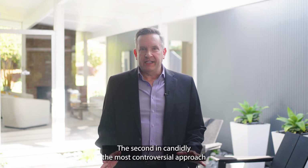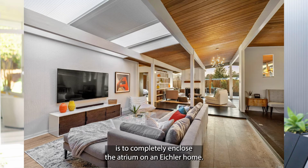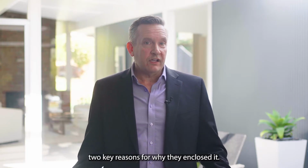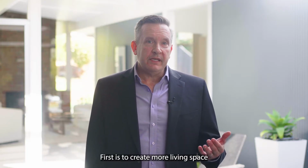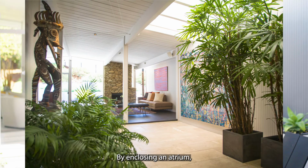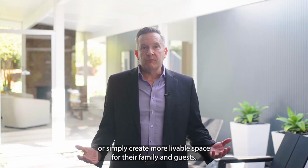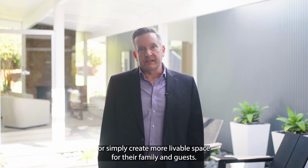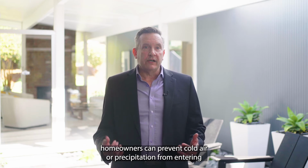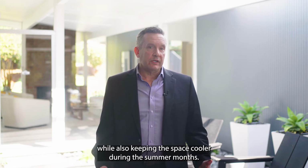The second, and candidly, the most controversial approach is to completely enclose the atrium on an Eichler home. Homeowners who enclose their atrium often cite two key reasons for why they enclosed it. First is to create more living space. Second is to protect themselves from the elements. By enclosing an atrium, homeowners can effectively extend their living room, family room, dining room, or simply create more livable space for their family and guests. Additionally, by closing off the open-air atrium, homeowners can prevent cold air or precipitation from entering during the cold months, while also keeping the space cooler during the summer months.